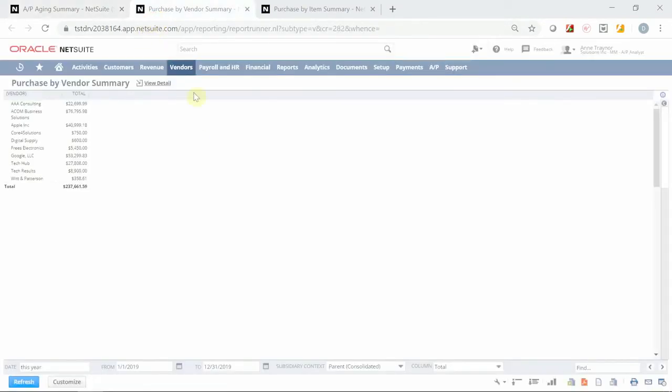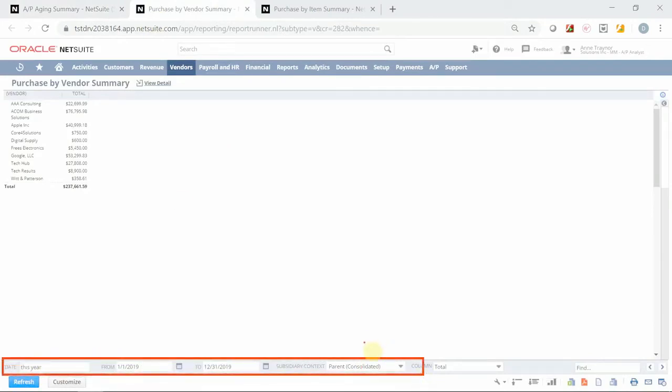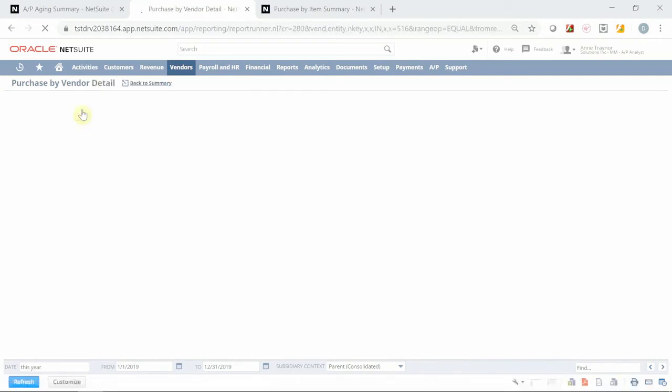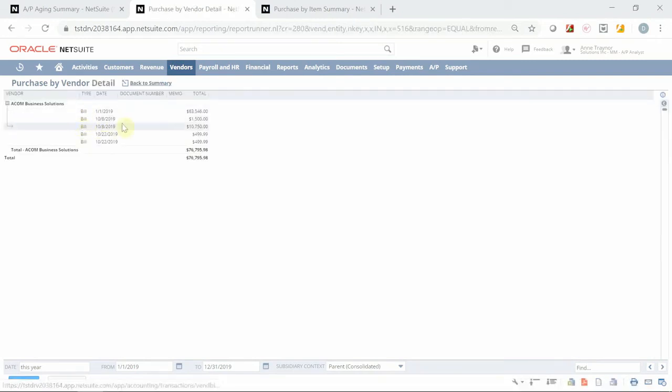Another one is purchases by vendor summary. This tells us who we're spending money with. So once again, we can configure based on the context of subsidiary or date, but this allows us insight now, having everything on the unified platform, to understand who we are spending the most money with. In this case, AECOM Business Solutions. Maybe I want to drill into this and start to see what these transactions are, see these open bills, identify the large ones, understand where they came from. Again, visibility, auditability, it's a really great tool and it's all in real time with our reports.